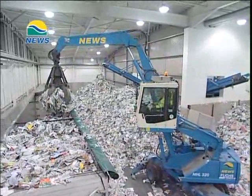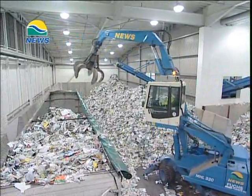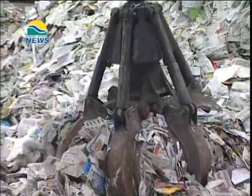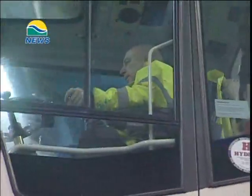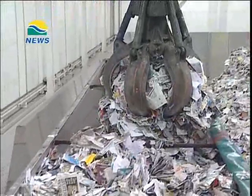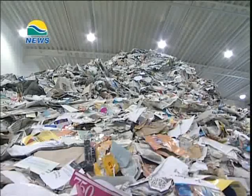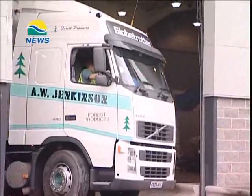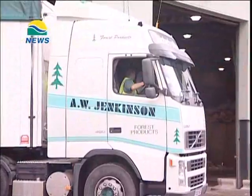What of the paper? The sorting process that is achieved by NORSE at the Waste Recycling Centre at Costessey produces a clean end product that has a ready market for the manufacture of newsprint. Mixed paper is recycled into packaging, such as cereal and other food packets, brown paper and card. Every day articulated trucks carry 25-ton loads to paper mills for recycling.